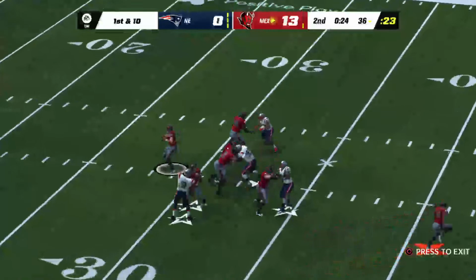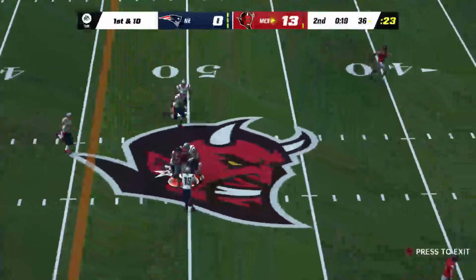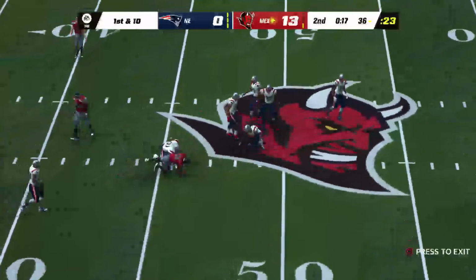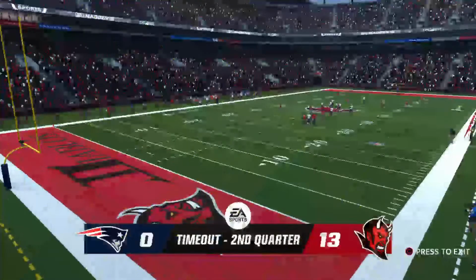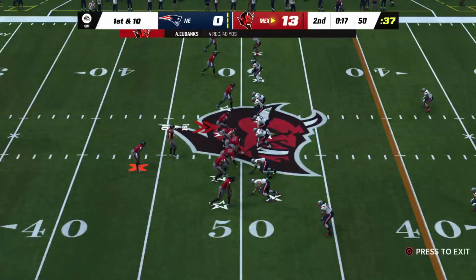On 1st down, operating from the gun, McClure, forced out to his left. Now he'll dump it underneath to his running back. Complete. Now the offense will burn their 3rd and final timeout as they'll stop it with 17 seconds to go in this first half of action.